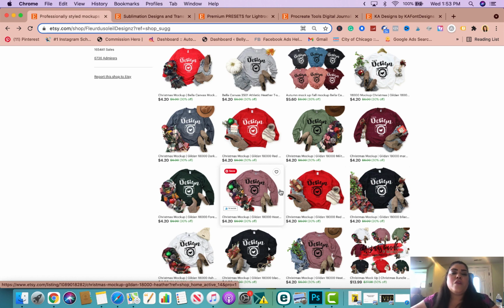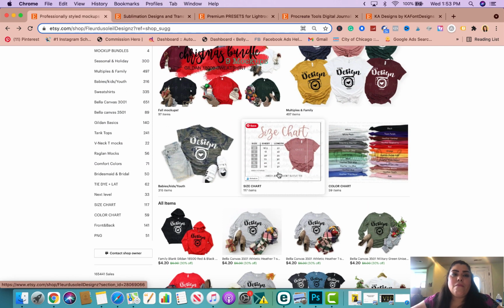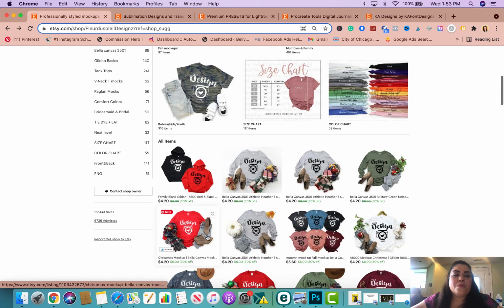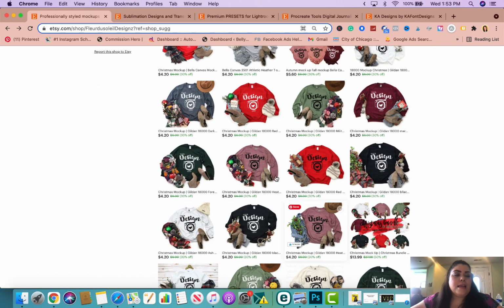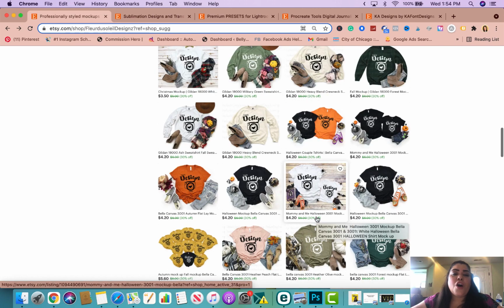Now, this particular store, I did a little bit of research using eRank, and they make about 140 sales per day. That's pretty good. And I took the median price of all of the prices and I multiplied that by 140. So they're making on average around $490 per day. And if we multiply that in a whole month, that's about $15,000 per month. I mean, that's pretty good. Imagine you making $15,000 per month on passive income.